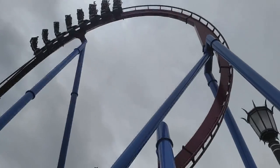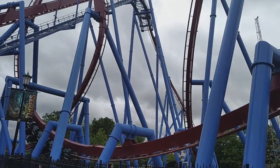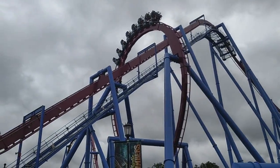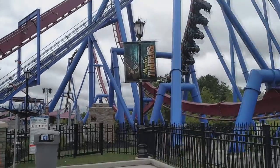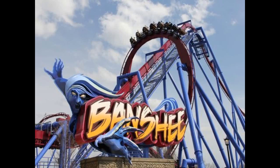So you're gonna go down there, you're gonna go into the dive loop into an Immelman combo, which that's my favorite part of the ride. They do also have it on Vortex, so for everybody who's like, they would never repeat a launch on Mean Streak because they have one on Maverick. Okay, well they literally have two specialty inversions at another Cedar Fair park, which is Kings Island we're talking about. So that's my favorite part.